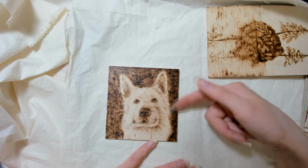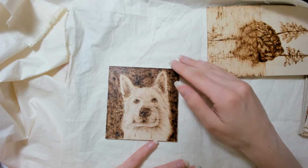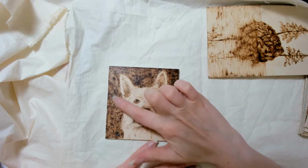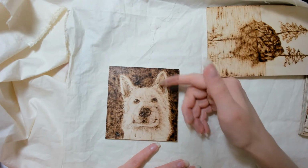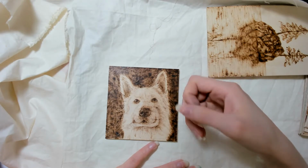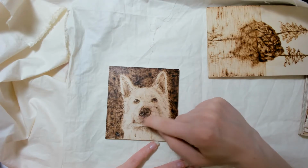The thing I don't like that much here is the background. I was hoping to get an even flat burn, but now it's a little bit distracting because it has a bit too much difference in value. But I like how the fur texture is coming out here, and he looks really soft, which I like. I also like how the eyes turned out. For the nose area, I'm not so big a fan.